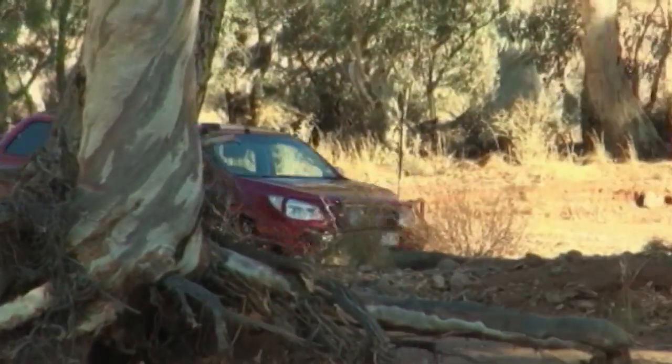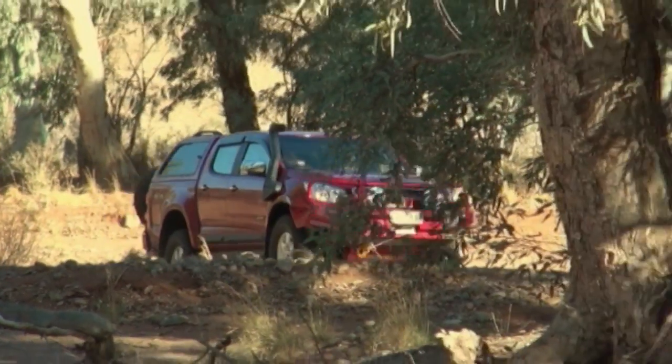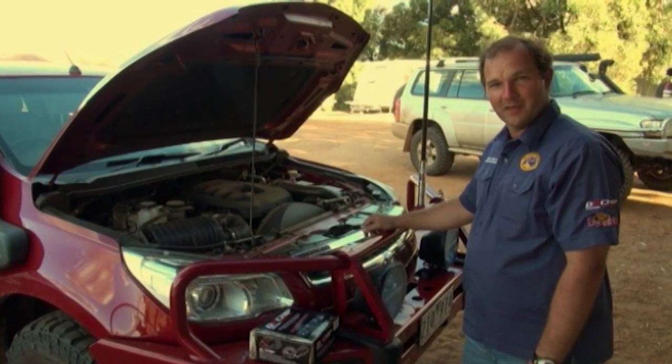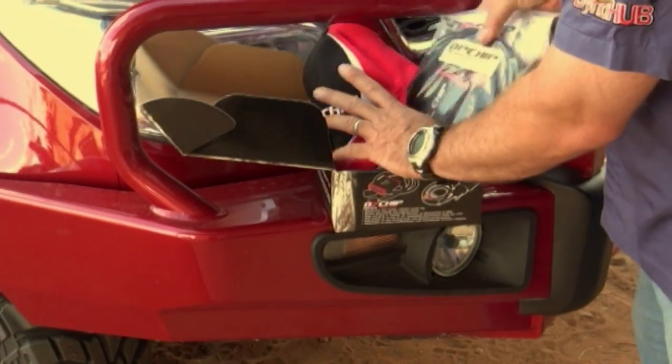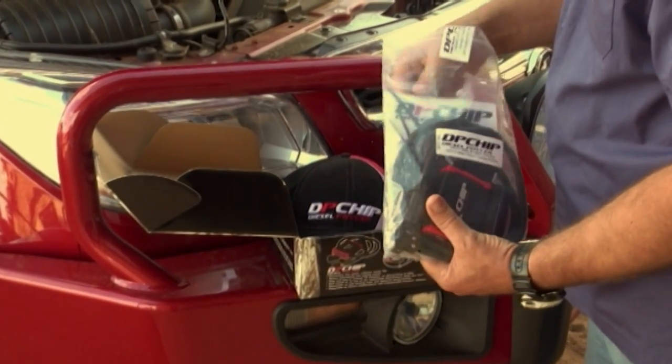We are out here at LD Station, right out in the outback, just to show you how difficult it is to fit one of these DP chips. Obviously, I haven't got many tools with me, so I'm not expecting it to be a hard job on this thing. It's a simple plug and play system on the Holden Colorado 2.8. We just pull off the cover and we'll be there in a minute.